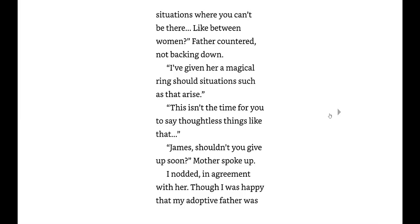What about the situations where you can't be there, like between women? Father countered, not backing down. I've given her a magical ring should situations such as that arise. This isn't the time for you to say thoughtless things like that. He did.